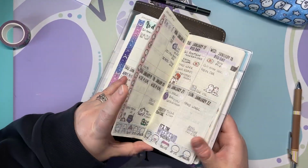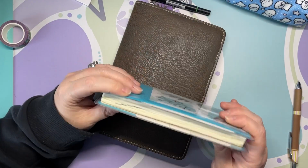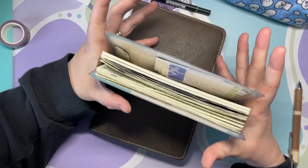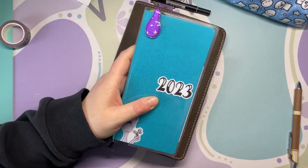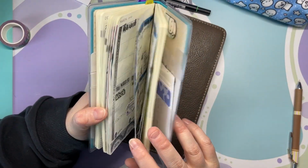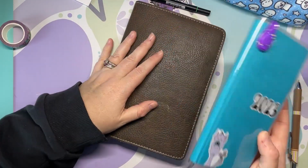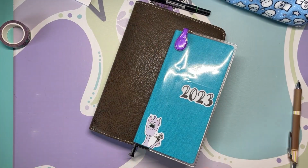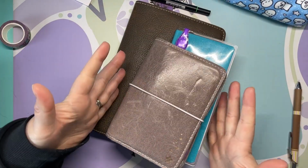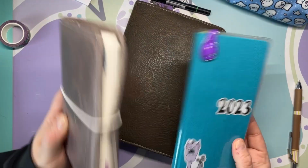And I really like this. I like the way it looks. I'm kind of excited to see what it's going to look like at the end of the year. All chunky. Do I want to do this again? No. Maybe if life was simpler. But I think I want to have one that combines this with this. And maybe even this with this. Because that's what I'm used to.